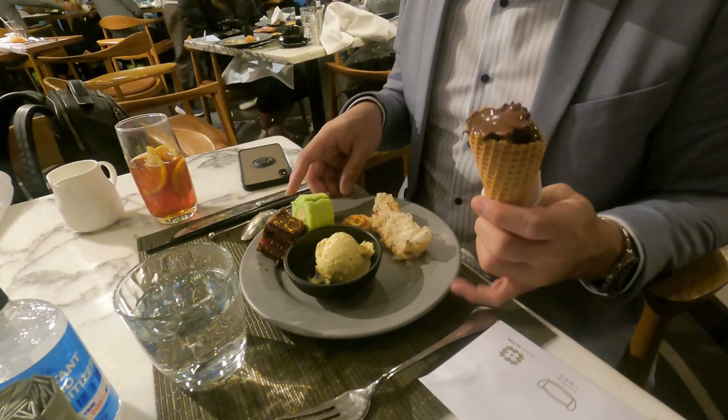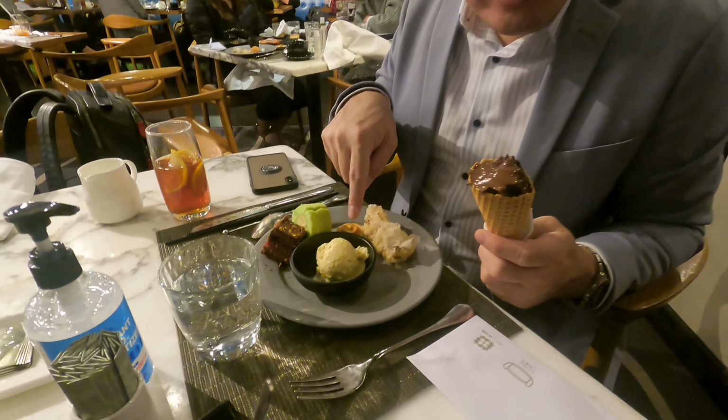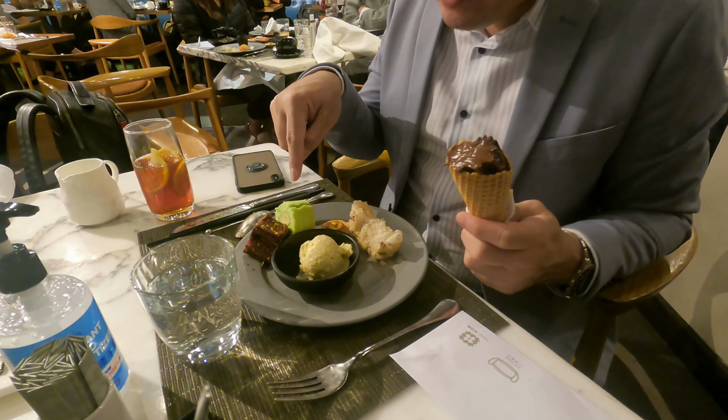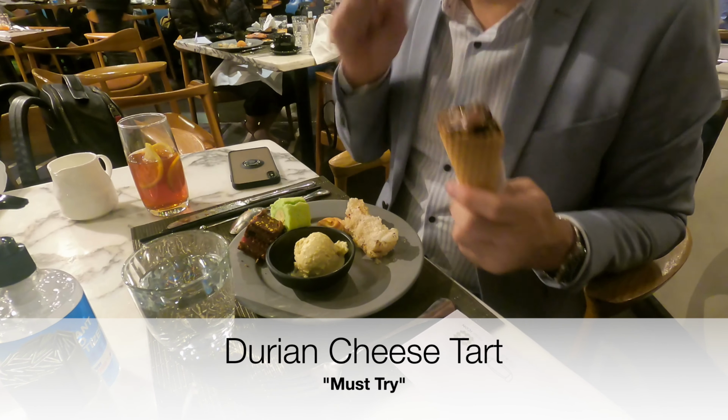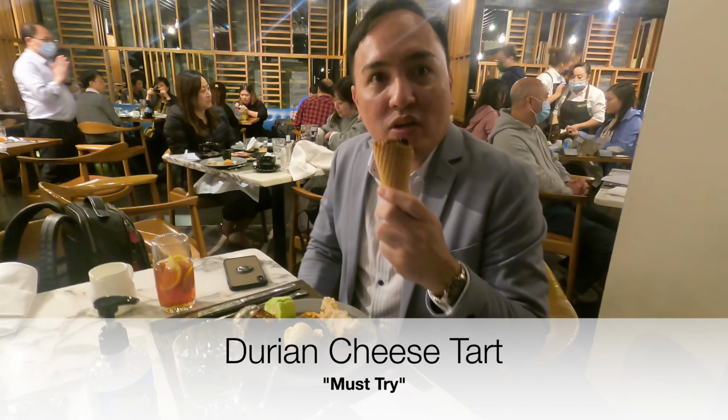So this one is a Godiva ice cream, right? And I've had it. And people would be thinking I've been eating a lot of dessert, a lot of sweets. So we have the durian ice cream, pandan durian, durian cheese tart, and deep fried durian. And this one is really good. It's dark chocolate. I eat a lot. Okay, once in a while. So I'm celebrating. I'm celebrating a birthday with my friend here at Hotel Icon.